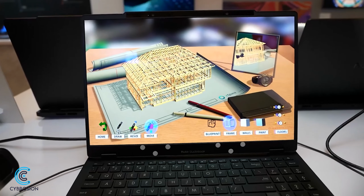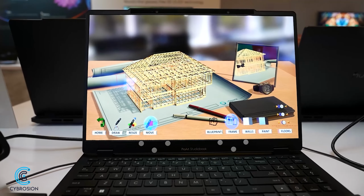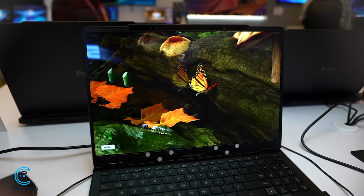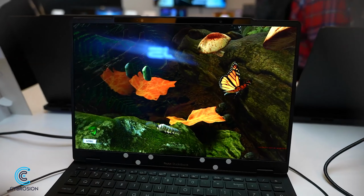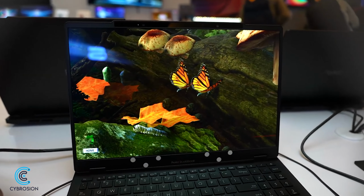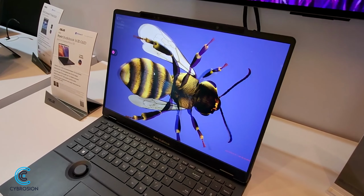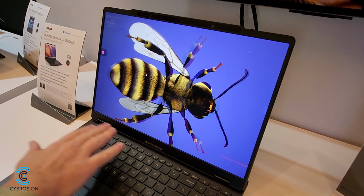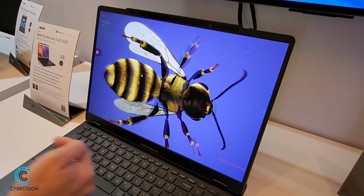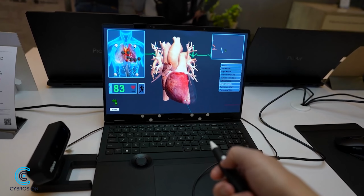The unique camera array up top here, these are used for eye tracking, so that in interactive 3D content like games, it can adjust the perspective of what you're seeing to take into account the angle of your eyes basically. Not only do you get a 3D image, but that 3D image seems more lifelike as you move around. Asus had a bunch of really cool demos to showcase this whole setup, with everything from standard 3D photos and videos to 3D models, and even an interactive medical demo using this pen accessory. Very impressive.